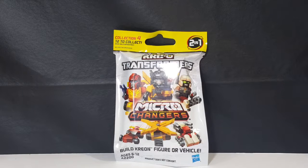First of all, today we're taking a look at the Kre-O Transformers Micro Changers Build Kreon Figure or Vehicle 2-in-1. So, once again, it's Minifigure Monday. If you've tuned in here before, you know that every Monday we do minifigures. This started back with the Mega Constructs and the Lego Dimensions, Lego Dimensions first off, Cyborg. And then it continued with the Mega Constructs Heroes line. And now we're taking a look at the Kre-O Transformers. I know what you guys are thinking. Well, you haven't done all the Mega Constructs Heroes Series 1 line.